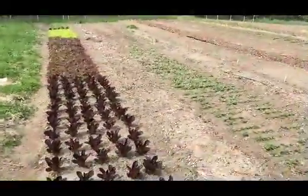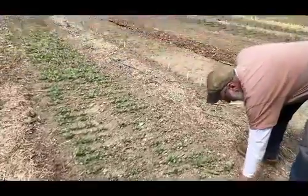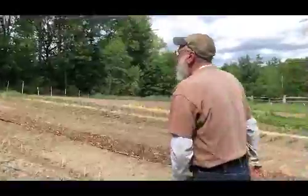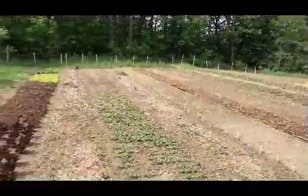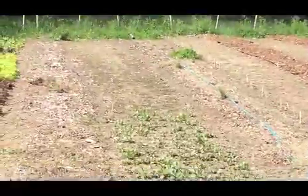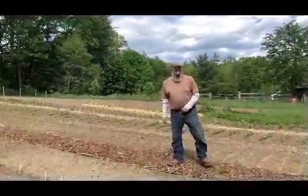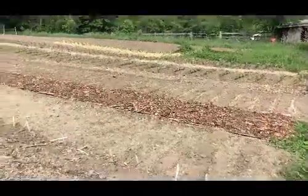Right, here's some radishes looking good. They won't be ready this weekend, but they'll be ready next weekend. They get a little bit of a root in there, but not much. And they've survived the flea beetles. I think the spinach has come up, the first spinach bed. Okay, that's a tough one. That's carrots. That's a weed battle still going on.